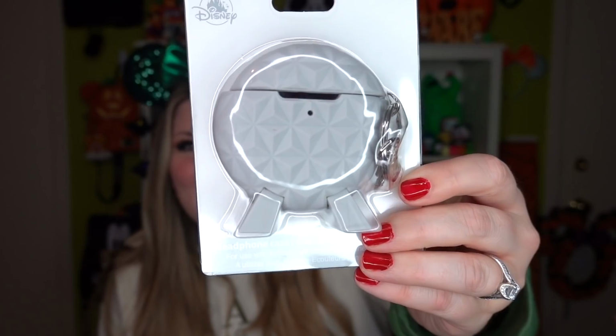I got an AirPod case, and I just randomly saw this in the Pop Century gift shop, which is where we were staying, and I fell in love with it, so I ended up getting it. About every lunch hour, I go and walk the track that's right near my work, so I always need to have my AirPods with me, and I decided to get this really cool Spaceship Earth AirPods case, and it is just for the regular AirPods. It's not for AirPods Plus, although it does look like it. A cast member actually opened this up and verified it for me because it's deceivingly large for the size of the regular AirPods case, but it does fit the regular AirPods, that is confirmed.